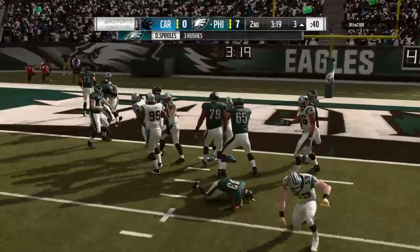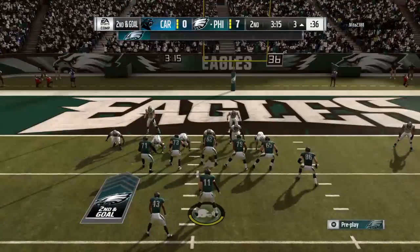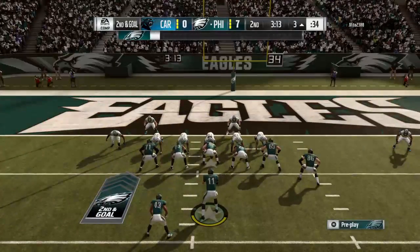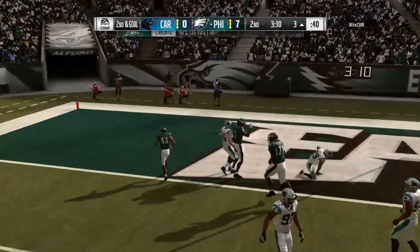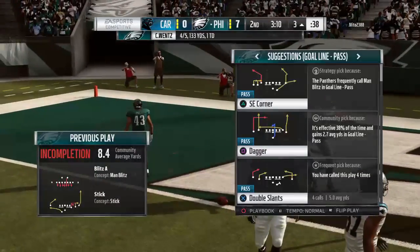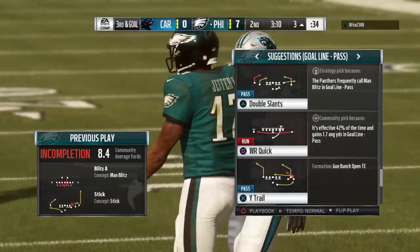He's met in his tracks behind the line of scrimmage. A loss of 3 yards. Bring that blitz again, and now it's 2nd down. Wentz now, and they will not get the connection there. It's incomplete. Alshon Jeffrey, the intended receiver, and it's 3rd and short.